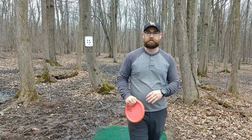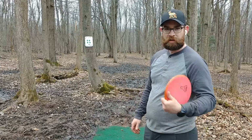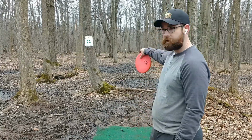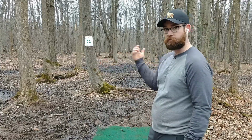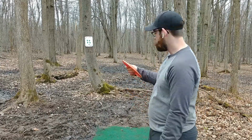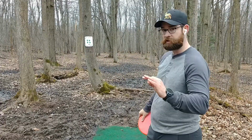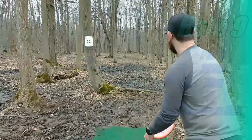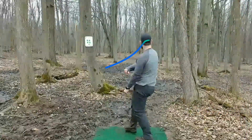Hole 9, 260-foot mid shot. I'm between the Hex and the Meteor on this hole typically, but based on the flag up there and the flag on the hole next to me here, it looks like we've got a bit of a left to right. So I'm gonna try and just get a baby bit of anhyzer on this Hex so it'll carry straight, but I still need that strong finish, hopefully to get over the stone wall. Get lucky.